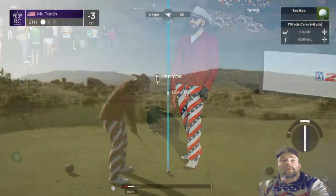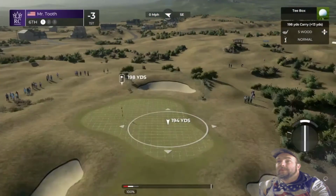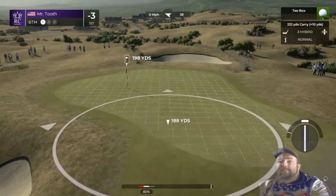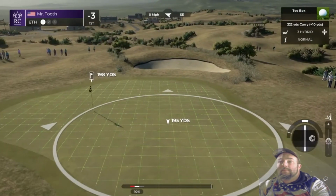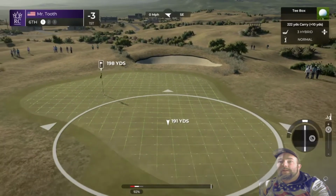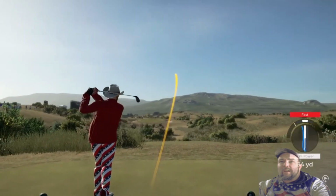Par 3 is right, always fun. First shot, see if you can knock it close. There is no wind in this one, so let's bring out my hybrid 3. I'm going to tilt the ball a little bit. Actually, I'm going to stamp that. Here we go, and there it goes.